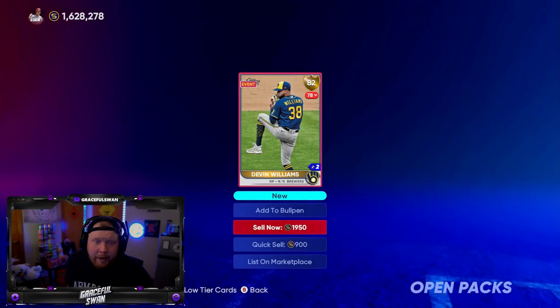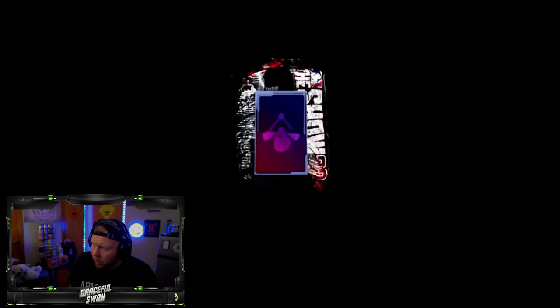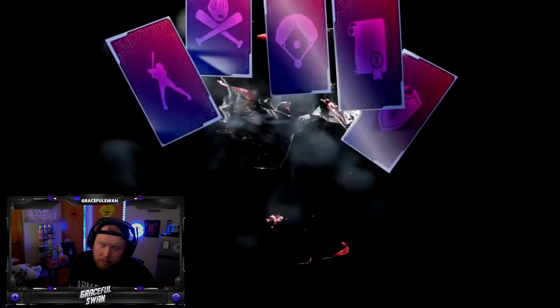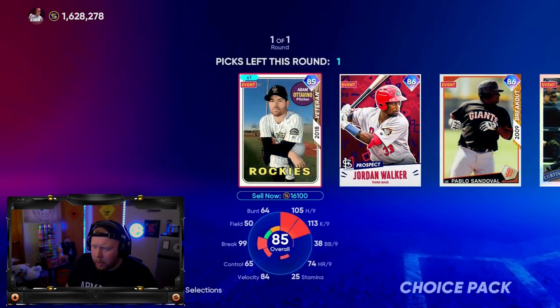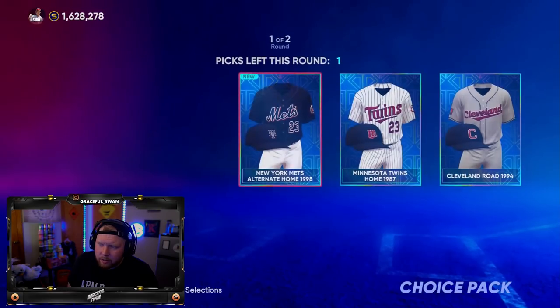We'll go old Devin Williams action. Okay. Jose Berrios, nice. We're getting a lot of the Blue Jays done. Only diamond I'll need is Bo, and we have a lot of the golds. Big dog. We got this one again. All right, I guess I'll take Jack Leiter here. All right, headliner choice. I mean, obviously, we got to take the Mets blacks.